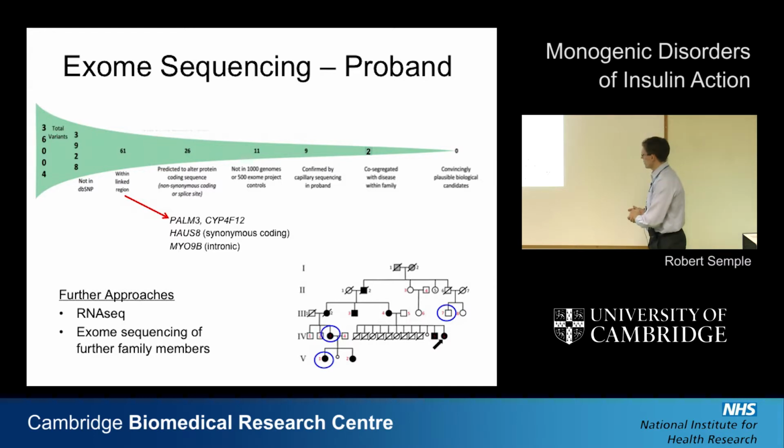Now, the problem was, although we had good quality exome data, and although we've actually subsequently gone back and sequenced several different family members, we simply haven't been able to refine our analysis down to an individual gene. So we have achieved standard levels of coverage of about 90% of the exome in this interval. We have found 1 or 2 very rare variants, but no matter how we filter, we're unable to come up with anything that looks like a convincingly plausible biological candidate.